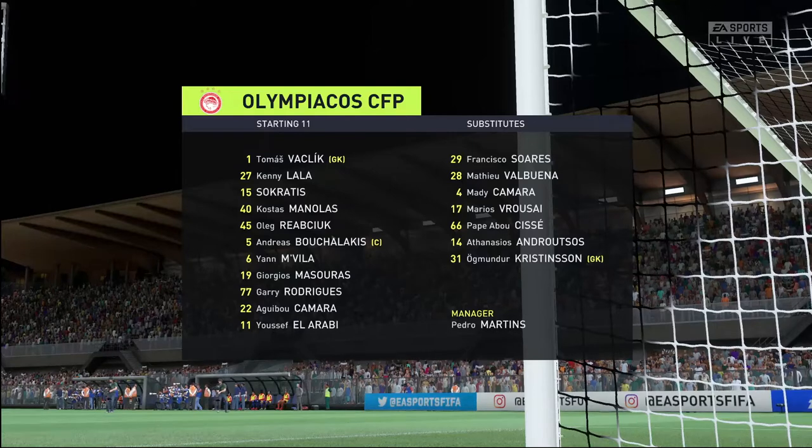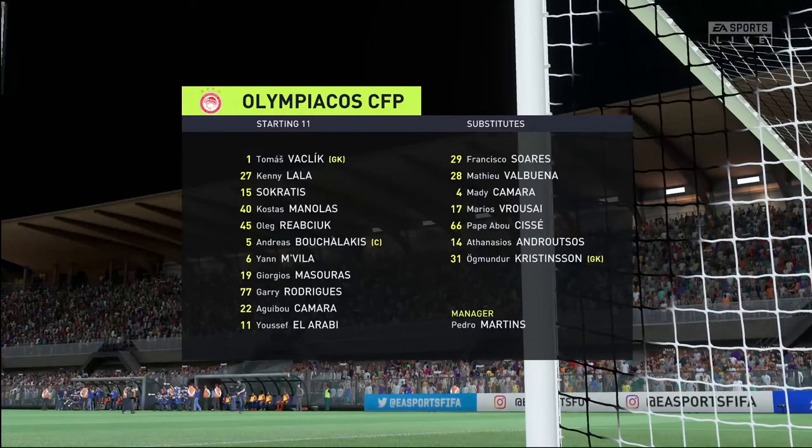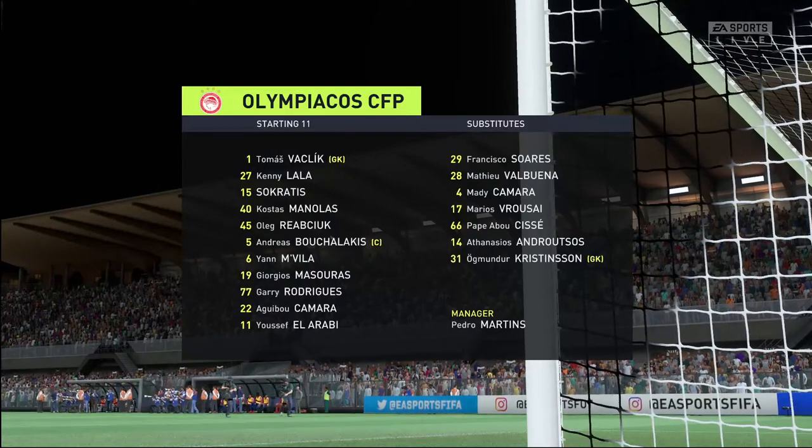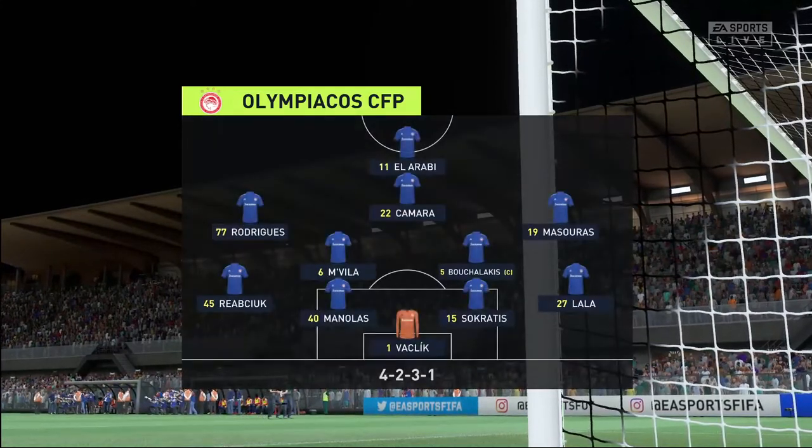Let's have a look at the initial 11 for the visitors. Tomasz Vaclik stands between the posts. Kostas Manolas plays alongside Sokratis in central defence. And in this tactical setup, they have just the one player in attack.